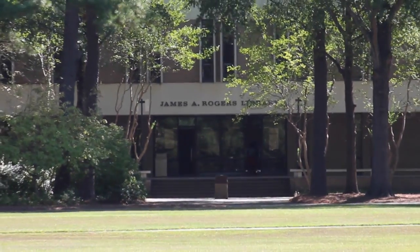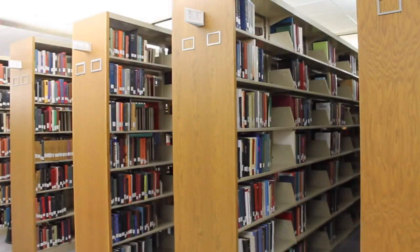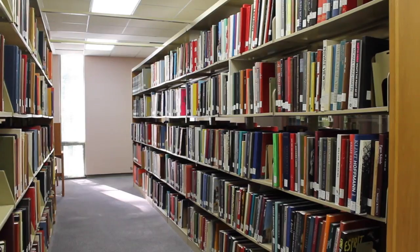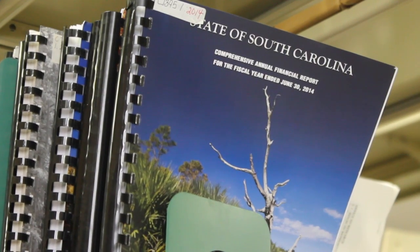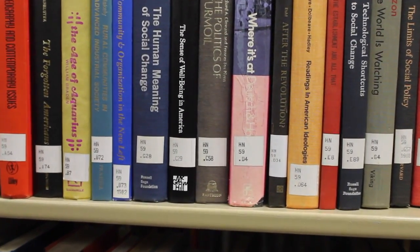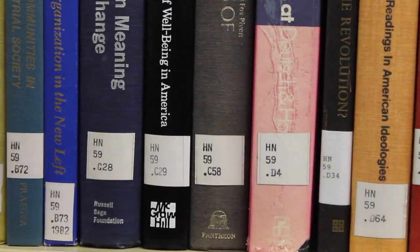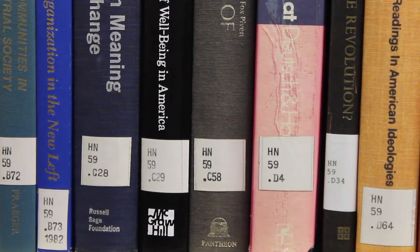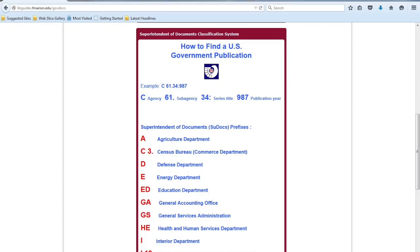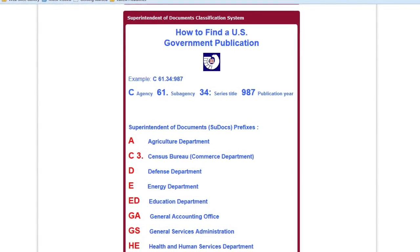As the largest library in northeastern South Carolina, Rogers Library houses over 400,000 volumes of books. Our main collection of circulating books are kept on the second floor. This includes our oversized juvenile and government documents collections. Our books are organized according to the Library of Congress classification system. The book's call numbers are located on the spine of each book. These call numbers consist of letters and numbers that identify the book's subject, the author's last name, and date of publication. However, the Government Documents Collection has its own classification system called the Superintendent of Documents.